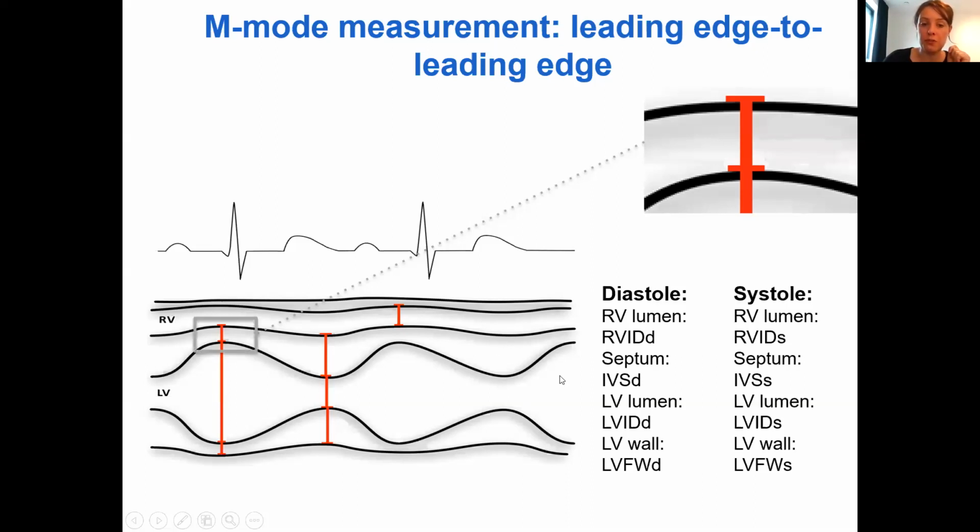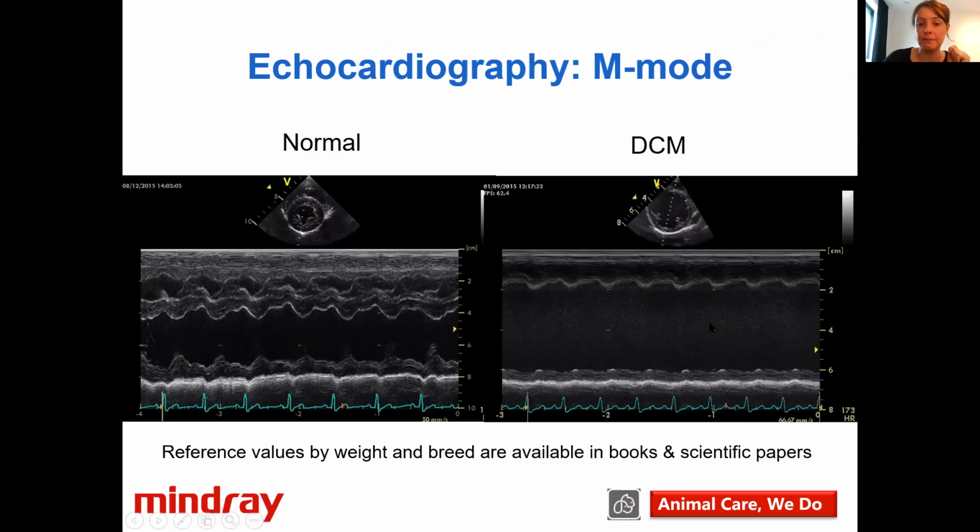The important point about this is where exactly do you place your cursor? And for this, we have what we call the leading edge to leading edge technique. So I've actually augmented the lines here, this line and this line, and you see that we start from the top of that line to the top of this line. So we are not on the line, we are also not under the line. We are from the leading edge, the top of the line, to the leading edge, again the top of the line. On your ultrasound machines, these will be white lines.